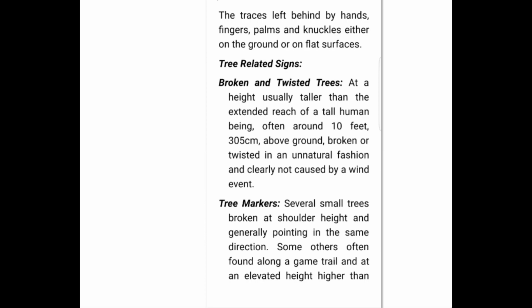They don't try to start over looking at the same thing and try to build off that again. So when you look at anecdotal evidence, such as the tree structures and what we do have, broken and twisted trees, usually the height taller than a human reach, 8 to 10 feet tall. You'll get tree markers, and that's the problem where hunters can have marked trails, or it could be Indian trails.